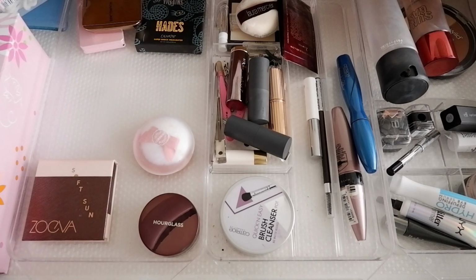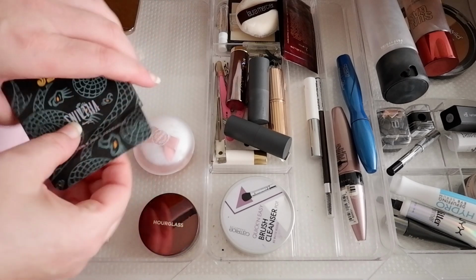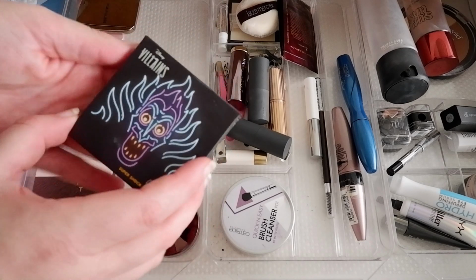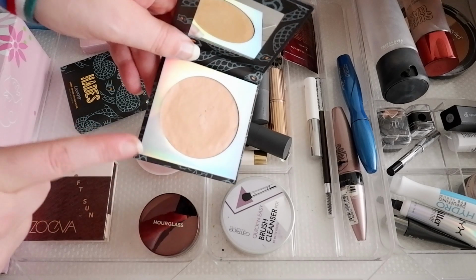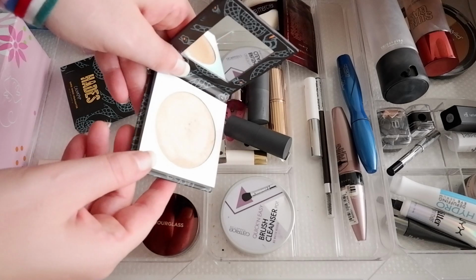But we're selecting a new bronzer for sure. Highlighter then. Towards the start of the month, I was reaching for this quite a bit. The Hades highlighter from Colourpop. And this is really pretty. I have to say that I really liked it. It may just be a little bit too dark for what I really like, but I just love this shade.